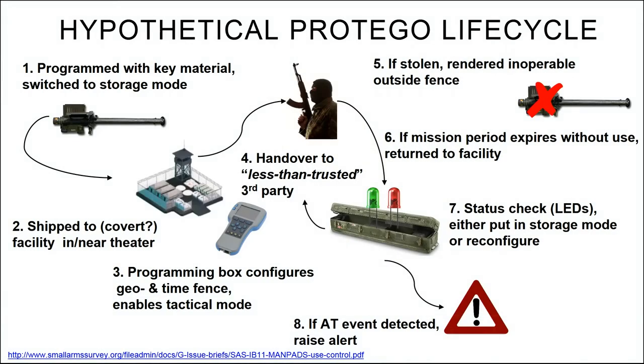Hypothetically, this is what the Protego life cycle looks like. So you start by programming the device with key material, which is loaded into the firmware images. You switch it to storage mode. Then you ship it to a covert facility in or near the theater of operations. The programming box, which I imagine to be handled by a CIA officer, is then used to configure the geo and the time fence, which is requested by this less than trusted third party. It enables tactical mode, you hand it over to these guys, and then if it is stolen, it's rendered inoperable outside of defense conditions, or if the mission period expires without use, you return it to the facility and you can set it again for another go.